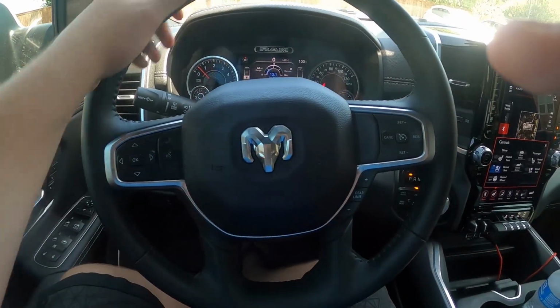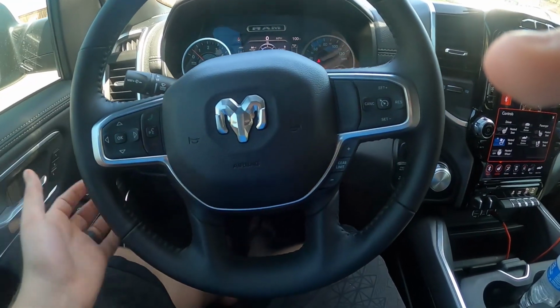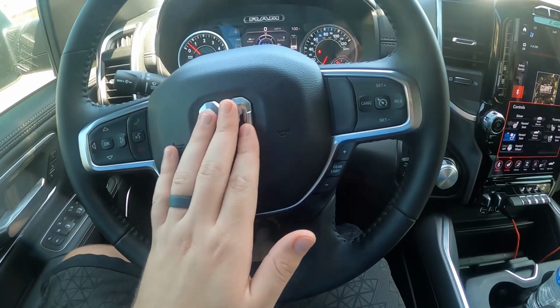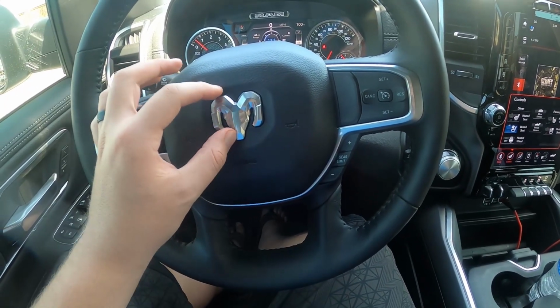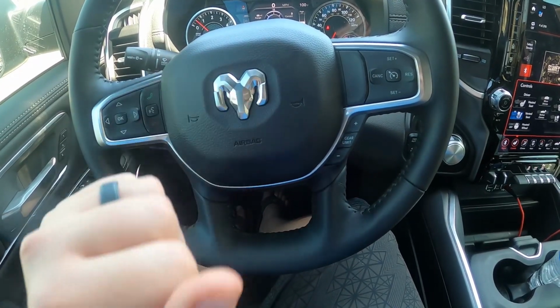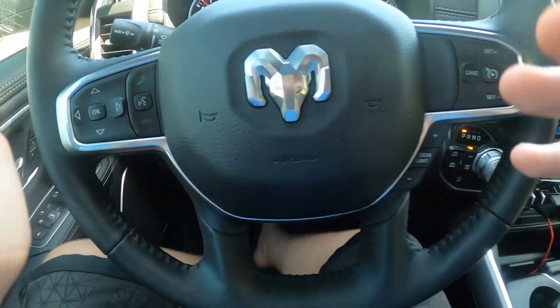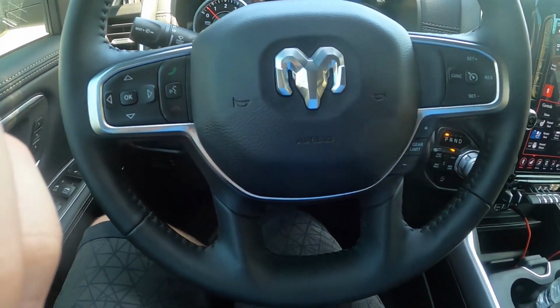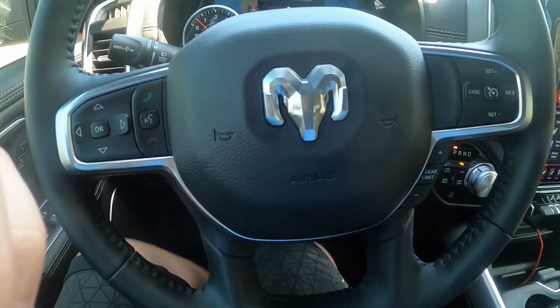As well as the steering wheel, it's real comfortable to drive with. Nice finish on it. I don't think it's a leather material. And then as well the Ram logo feels really nice, sturdy, almost to the point it feels like this might knock you out if you get into an accident, so hopefully not. I don't know why that's there. I don't know if that should be there. It should definitely be there. They wouldn't put it there for no reason, but I don't think it should be there.